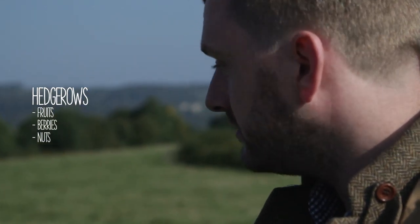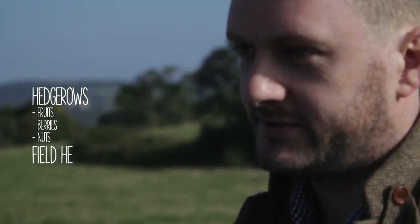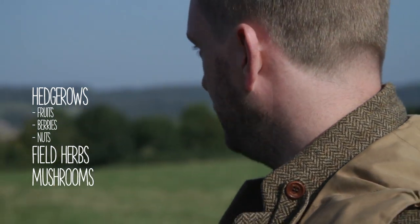What are the main foods that people who wanted to come out and have a look for themselves could expect to find? We'll certainly find all the hedgerow fruits, berries, nuts and so on and so forth down here. Possibly a couple of field herbs. We'll see what we find, really.